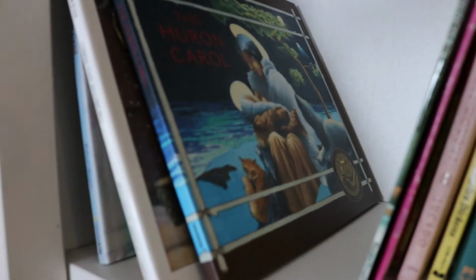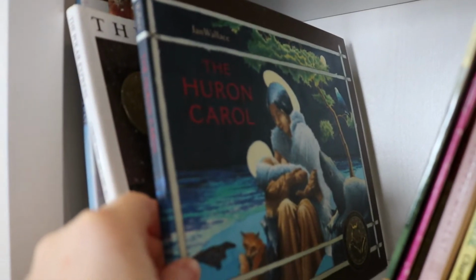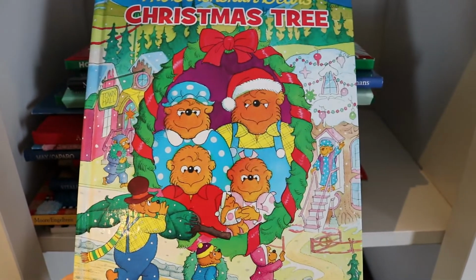It's like brand new. Some of my favorites here are the Huron Carol, which, if you've watched this channel before, you likely know that 4 of my adopted children are Indigenous. So this is a very special book for our family. And also some classics that I remember reading as a kid. The Berenstain Bear Christmas Tree one is such a good book, and I definitely invested in a hardcover copy for our family, as well as How the Grinch Stole Christmas.